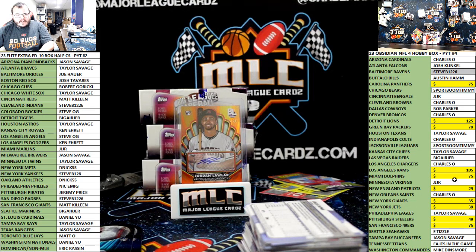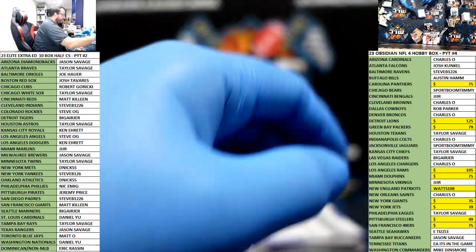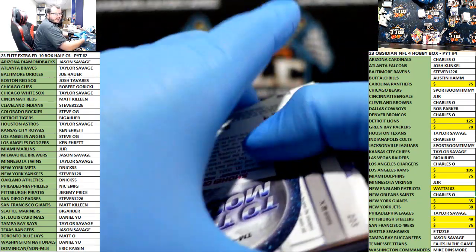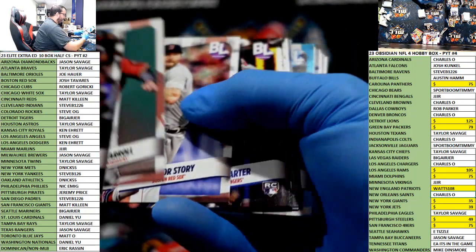Watts, the Patriots are out for you. Thank you. All right. So we hit a big hit, so maybe I only need to add 2 boxes. No, I'm just kidding. Maybe we only need 2 boxes.